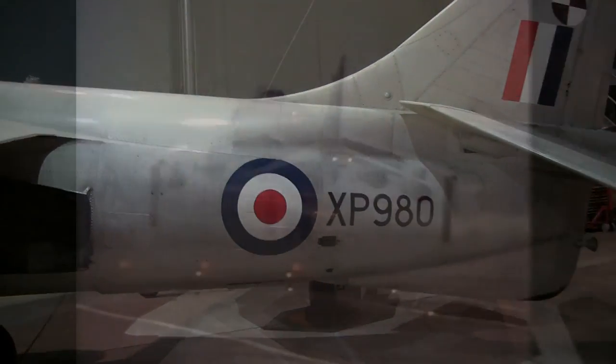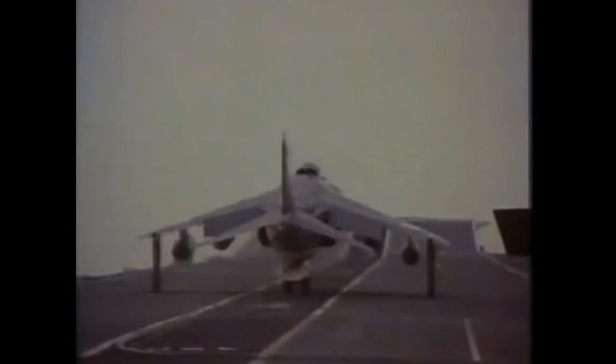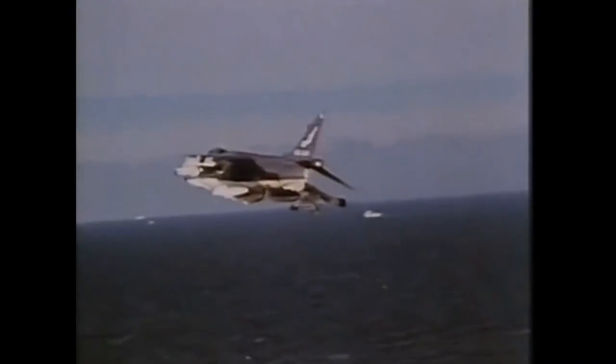The prototype P-1127s and Hawker Kestrels led to the development of the Hawker Siddeley Harrier, which was a fantastically successful aircraft, operated not only by the Royal Navy but also the Royal Air Force, the Luftwaffe and the US Marine Corps. The Royal Navy's Harriers most famously saw service in 1982 during the Falklands War when they shot down 20 Argentine aircraft without any air-to-air losses of their own.